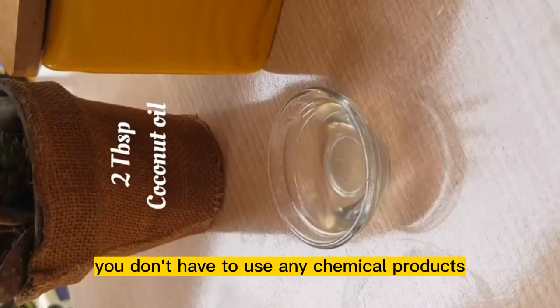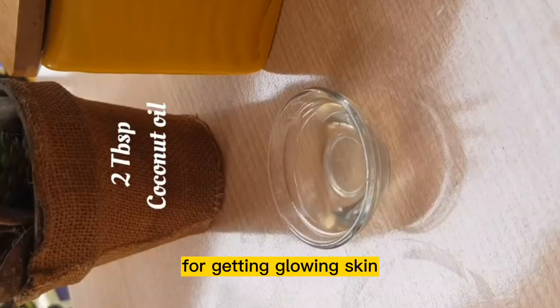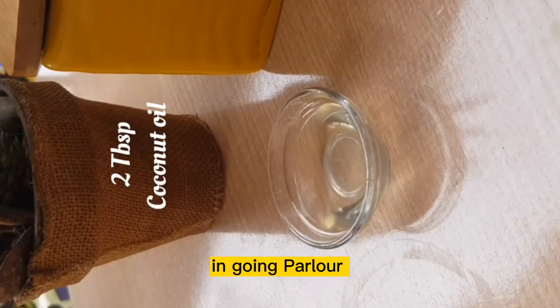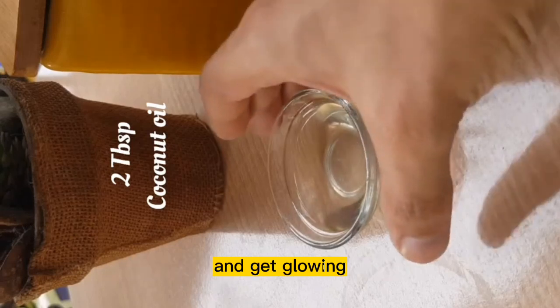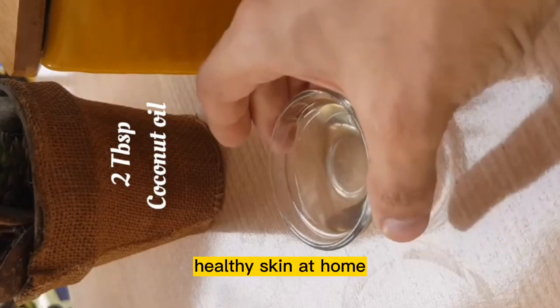You don't have to use any chemical products for getting glowing skin. And you don't have to spend large sums of money in going to parlors and for skin care treatments. Simply, you can use coconut oil and coffee and get glowing, brightening, healthy skin at home.